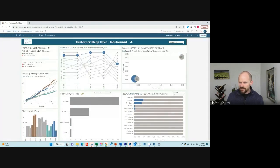This one's filtered on customer A already. A few things stand out here. Like we saw from that trend chart, this customer over time has been one of our very important customers, ranking number 1 and number 2 in total sales. But this quarter, they're all the way down to number 5. So that's a concern.